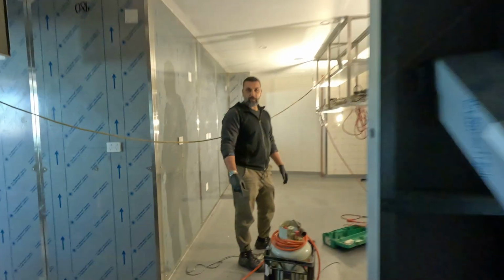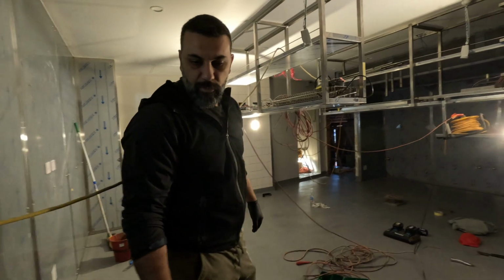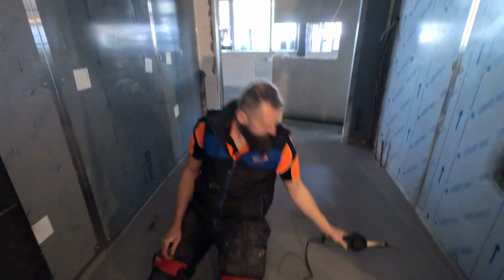This is the kitchen. All kitchen here, only kitchen. This is the Robata charcoal grill. Everything will be cooked on charcoal.